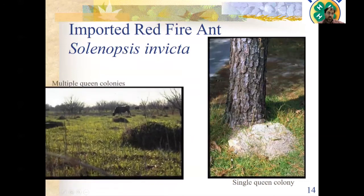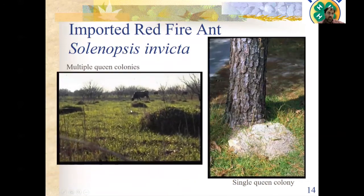Red fire ants. These are those mounds that you find in your yard. Red fire ants were imported, and they can cause havoc. They can swarm any animal that comes near them and kill them. They have killed bigger animals before. They will cause a lot of livestock to have a lot of medical issues.